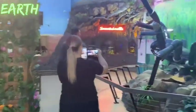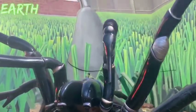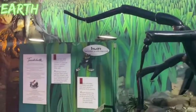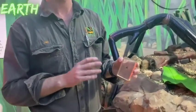This is Bob, our big male animatronic Sydney funnel-web spider. And as I mentioned, we've got a lot of funnel webs here at the park. We'll talk a little bit about them as well. But what I'm going to talk about firstly here is a very small spider, which is known as the redback spider. Now, this is a very famous spider.